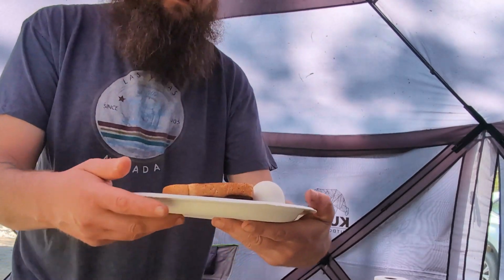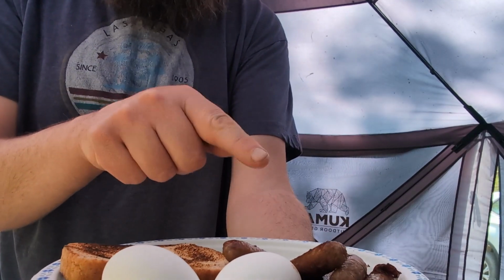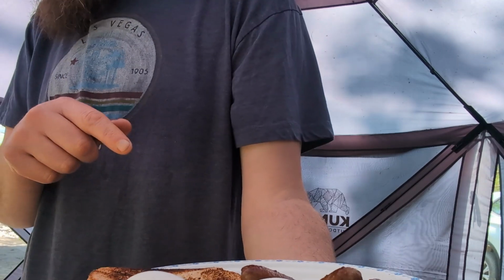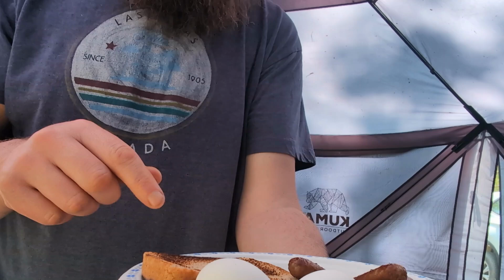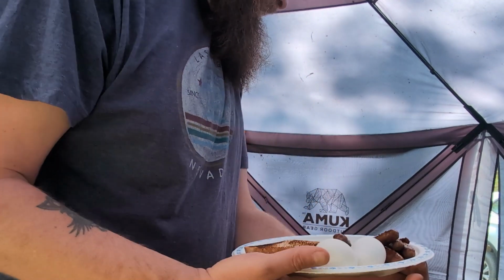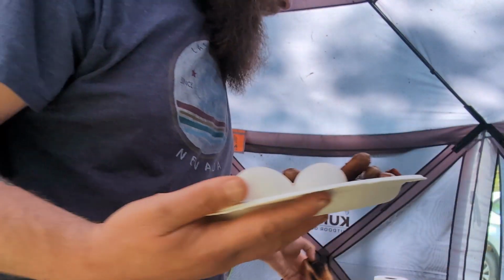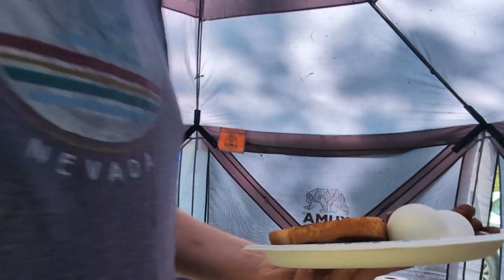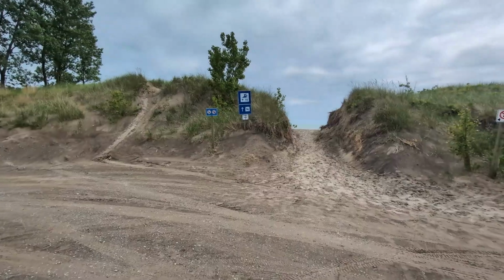You can see that I did hard-boiled eggs, breakfast sausage, maple sausage breakfast sausages. You know what I'm talking about. And then we did some toast on the stove there, which is always an adventure. As you can see, if you don't pay attention to it, that's what happens. So, good eatings.